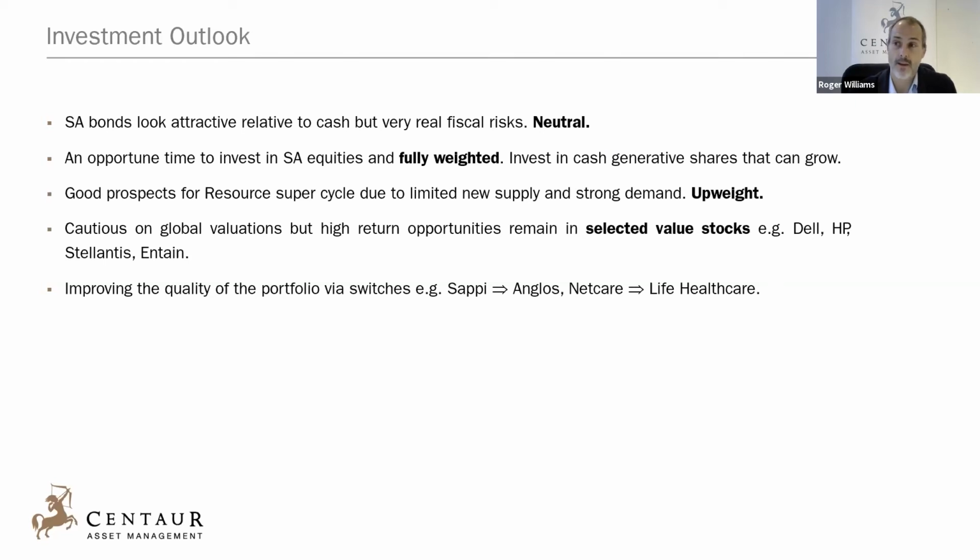So we're looking at elevated resource prices for an extended time, really, because there's very little new supply coming on stream. Things like iron ore, which is particularly important. There's very little new major supply coming on globally. So we think iron ore could be at an elevated level due to excess demand. And we actually used weakness in July to upweight resources quite dramatically.